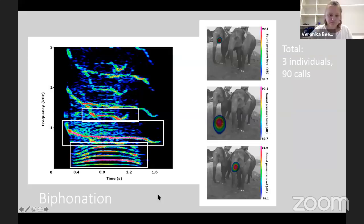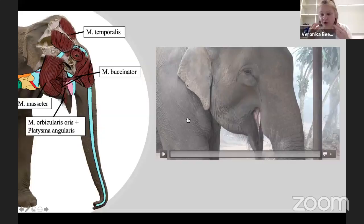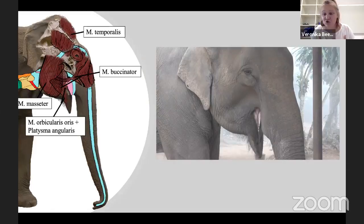And we did this acoustic recording with 3 elephants. We had 90 calls that we could analyze, and they all came from the mouth. So this is the other clue that we have to keep in mind. Of course, it would be great to look at the mouth, what they are really doing when they are squeaking. But unfortunately, they always have the trunk in front. So it was never possible to directly observe the mouth.